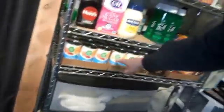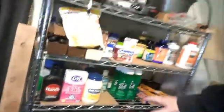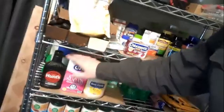I have plenty of books around. I also have audio books because sometimes you just want to listen to something. So over here I got more of the peaches and pears. Got honey, other stuff. Got my mayonnaise, sugar, some other stuff.